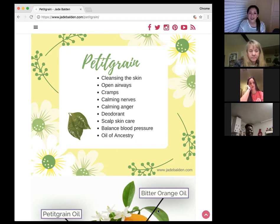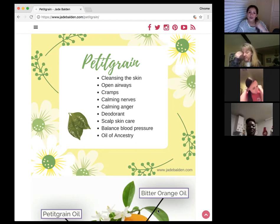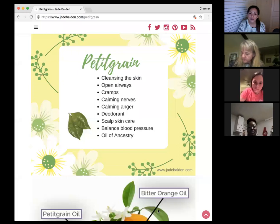I'm glad she brought that up because I mentioned that too. So let's do a quick overview. Petitgrain is great for cleansing the skin. It helps open airways, helps with cramping, calms the nerves. It helps calm anger. It's a deodorant because it's a lovely smell. It helps with scalp skin care, basically skin nearly everywhere. It helps balance blood pressure, and it's emotionally the oil of ancestry.